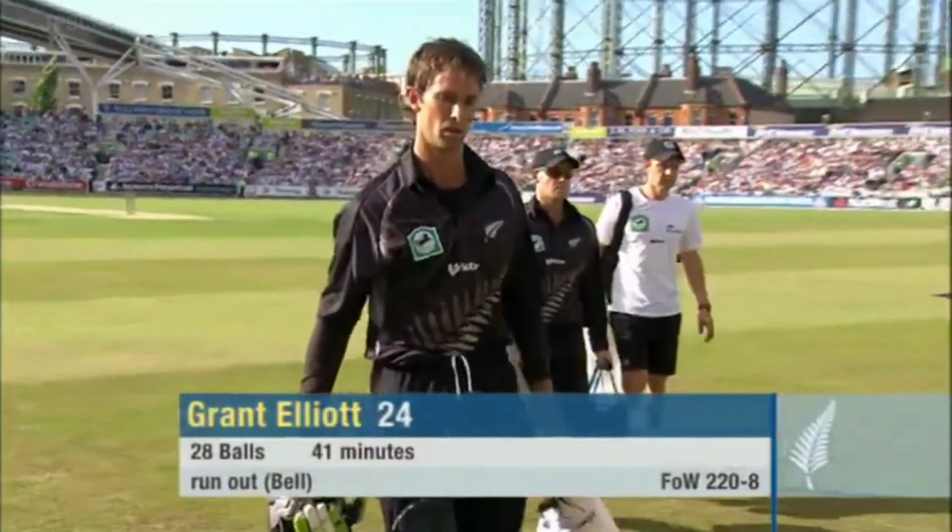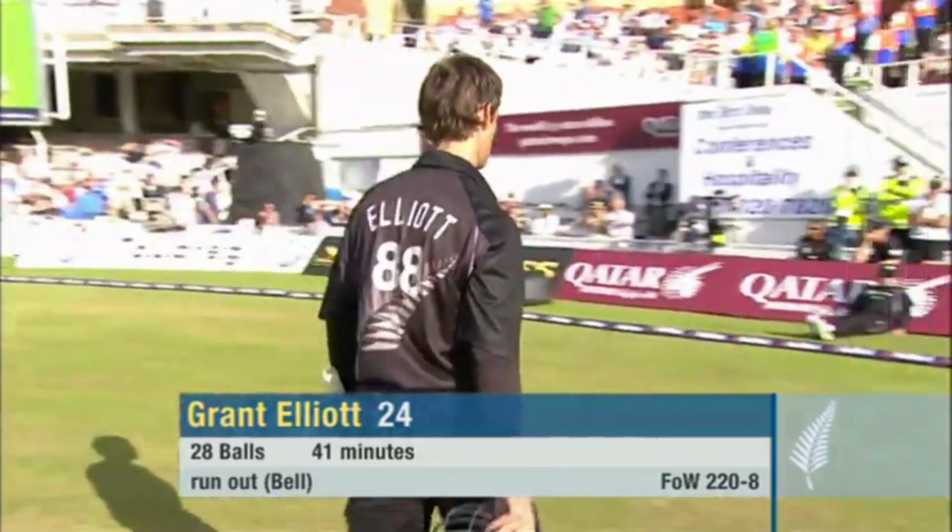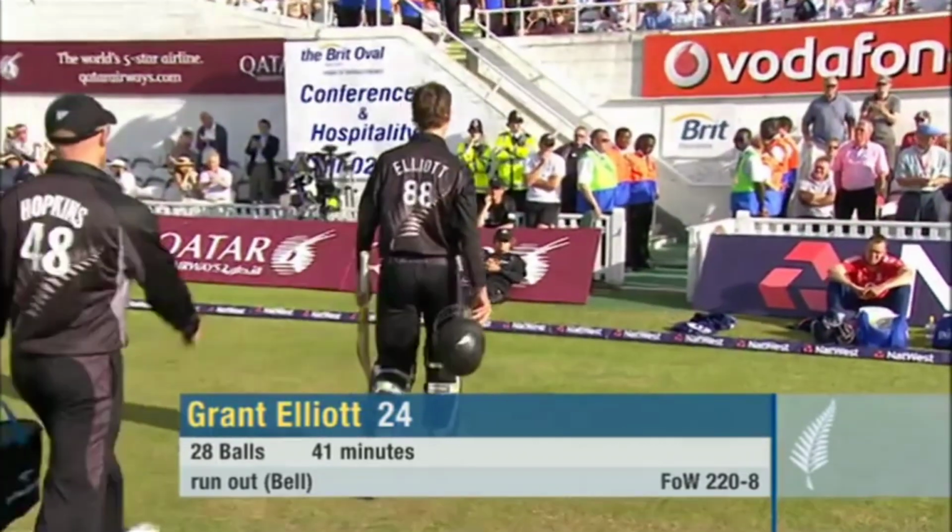Well, it means that Elliott goes, run out for 24. It means that the score's 220 for 8. New Zealand have to find 26 with 2 wickets in hand.